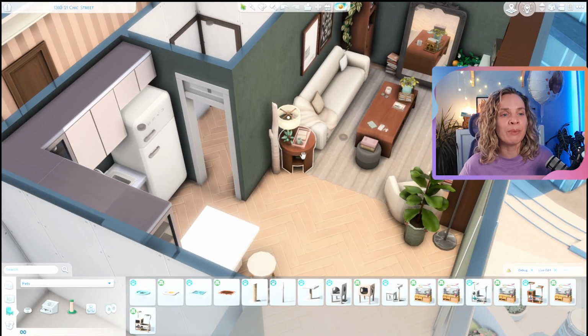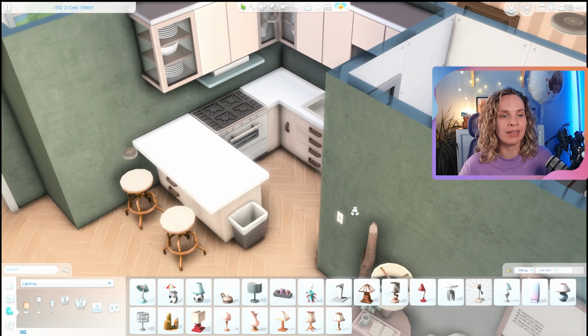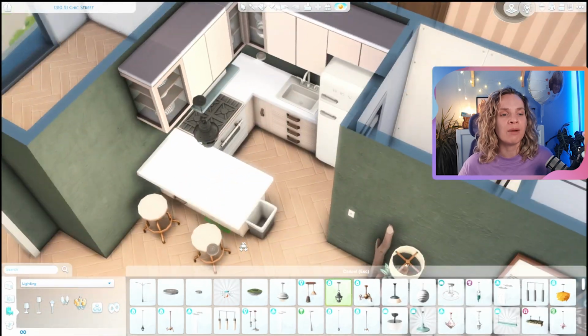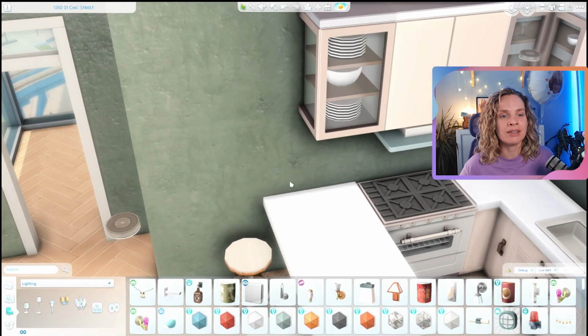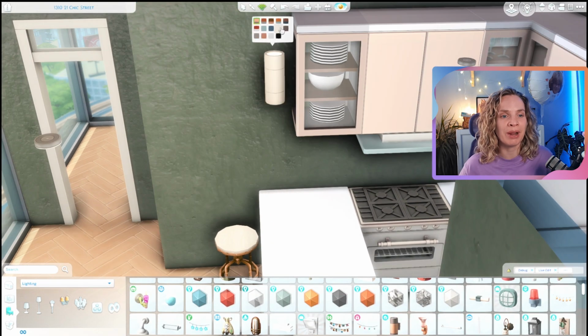So that is what I went with, and I used a lighter wood swatch for the cabinets and counters, as you can see. Again, to brighten it up, and it also ties in with the couch and the chair nicely in the living room. So that is what I went with.